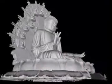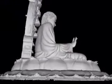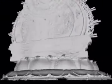This information is vital for cultural conservation and will be useful for further simulation of original state restoration.